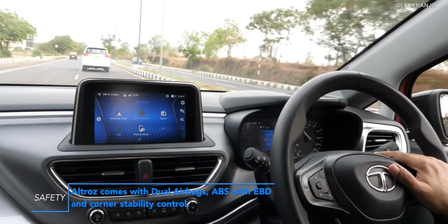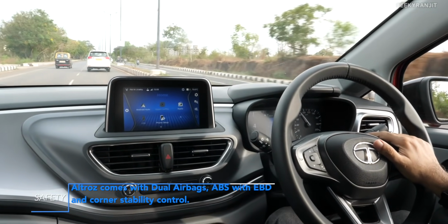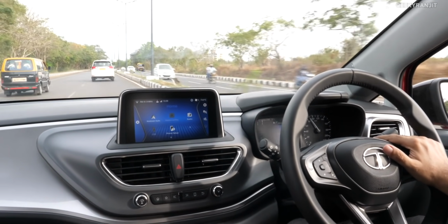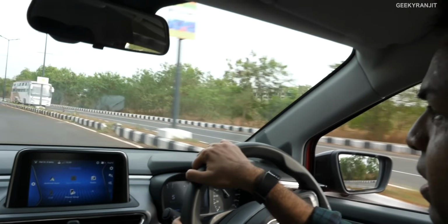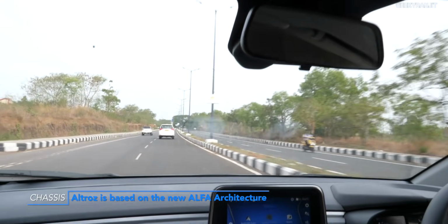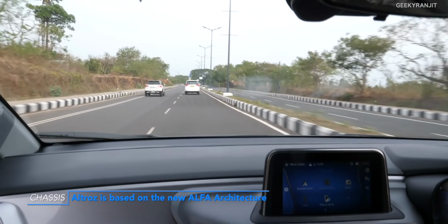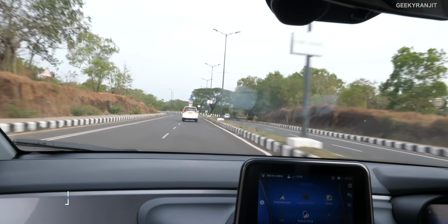Let me just downshift. So the engine seems to be actually pretty peppy. Another thing that I'm liking is that the vehicle is very stable. It's not wobbly at high speed. So what Tata has done with the chassis and the suspension, they have done actually a pretty good job.